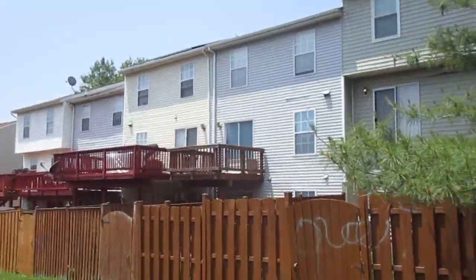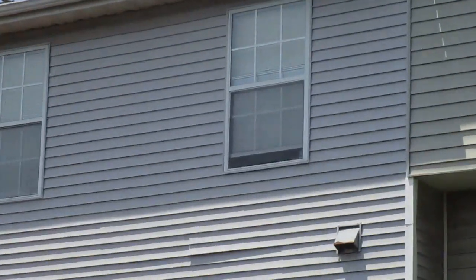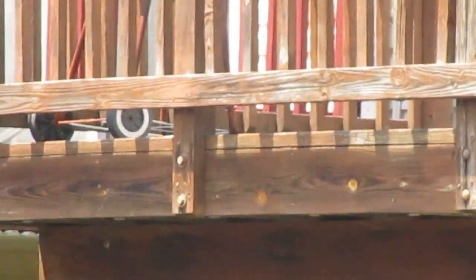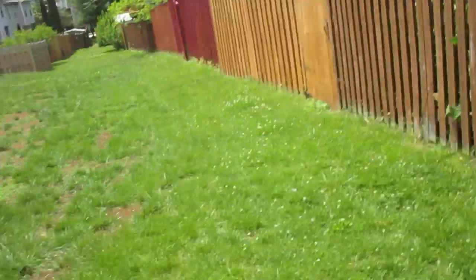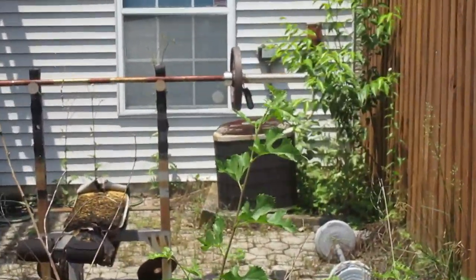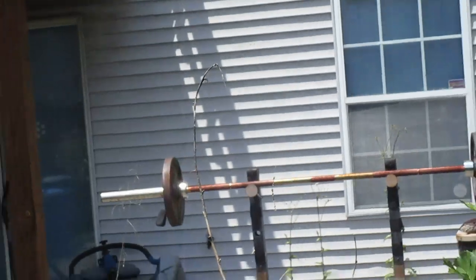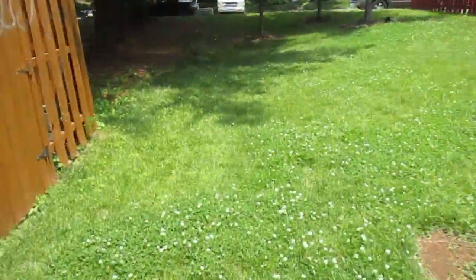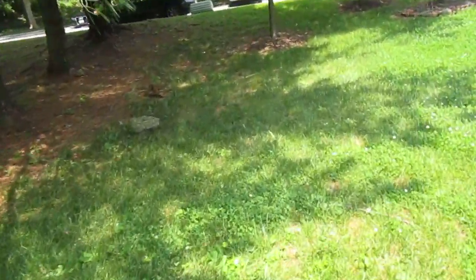This one right here, it's got a back deck on it. It's got a back window cracked open as well. Windows all look like they're in good shape. Deck looks fine. Gutters and downspouts are in place, and HVAC looks a little bit old there, a little bit rusty. All right, that's it.